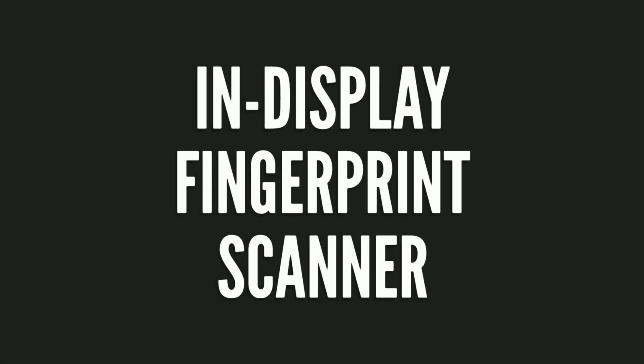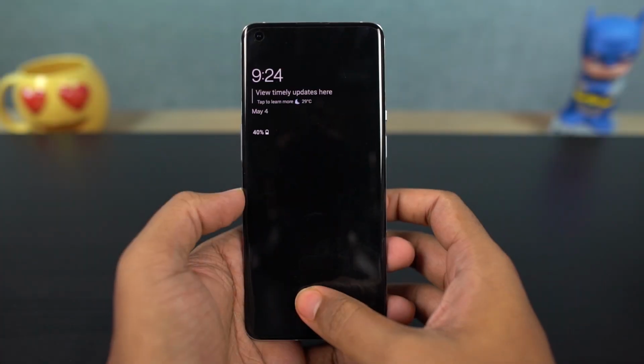Going on next, this phone also has a super fast in-display fingerprint scanner. And here's a quick preview.